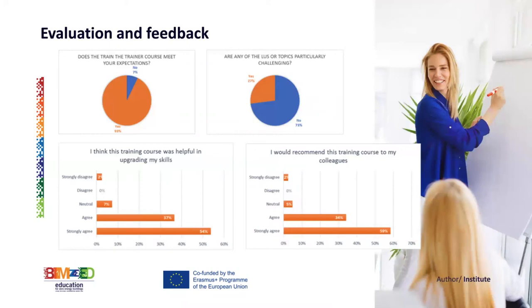For the evaluation and feedback, as I mentioned before, there were some surveys created for the participants. The Train-the-Trainer course surveys are in progress. We analyzed some of them already. There were some questions regarding their overall experience with the training, also their experience with the e-learning platform, whether it's easy to navigate, is it easy to follow the training content, or is there enough theory and practice involved. They also have the opportunity to provide their comments and suggestions if they feel some topics were missing from the content, or whether they had some challenging elements in the learning units.